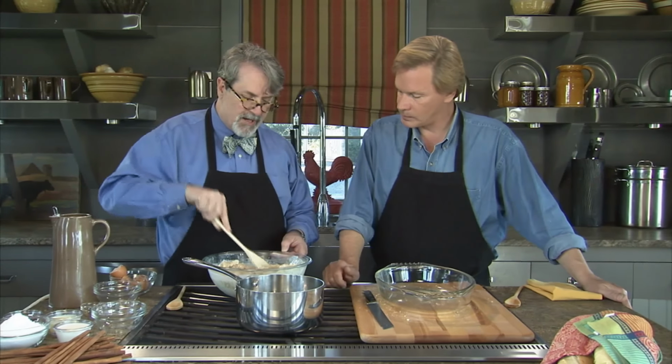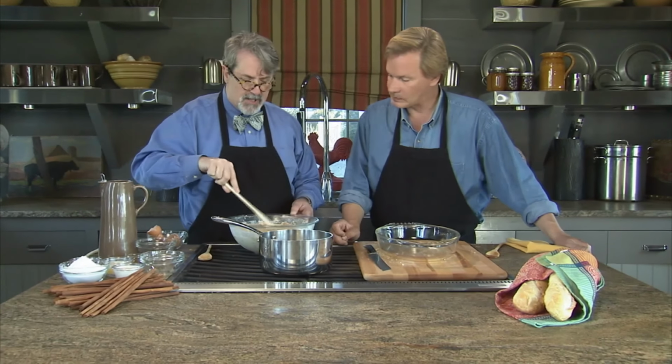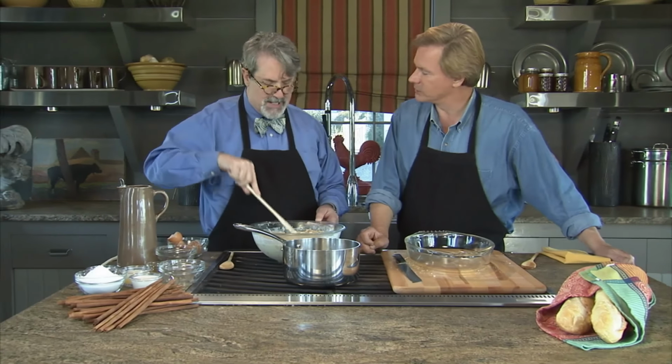I usually use a pound of each, a pound of light and a pound of dark. And if someone is in a hurry and doesn't have time to make the pralines, they can just use a store-bought praline. Yeah, you can. They're pretty common nowadays. You can get them at most stores. You don't have to go all the way to New Orleans to get some.